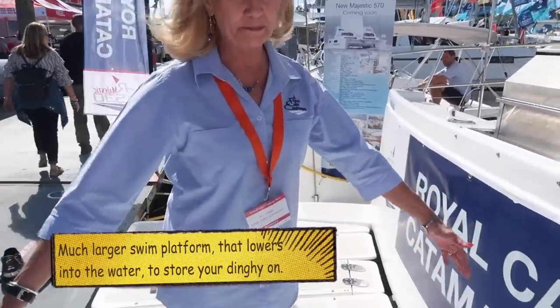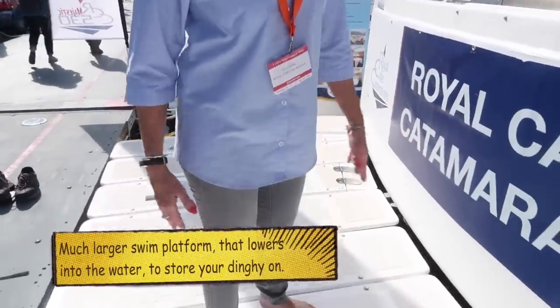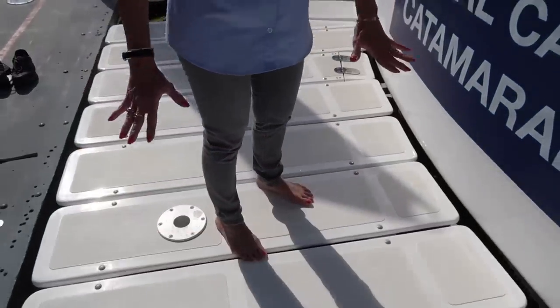Awesome. Thank you. Let's start back here on the swim platform. You'll notice this one's a little bit bigger than the ones you've seen in the past. It still goes all the way down in the water, comes back up. It's great for the dinghy lift. Boarding platform, dive platform. So it goes out down into the water. You can slide the boat up on it. That's amazing. Yeah, it's perfect. Love that. And it is wide, very, very wide.